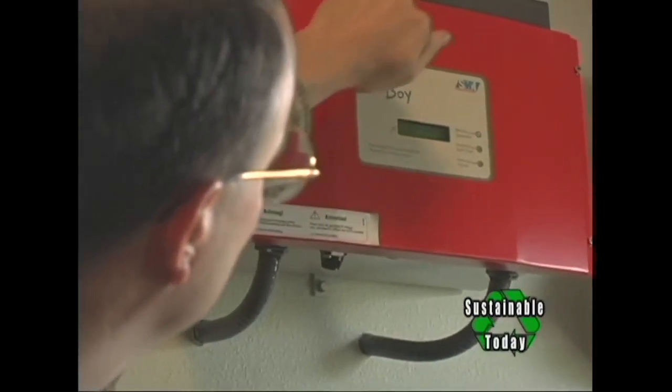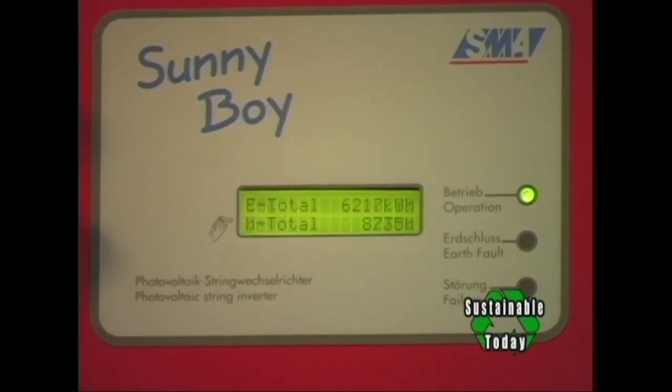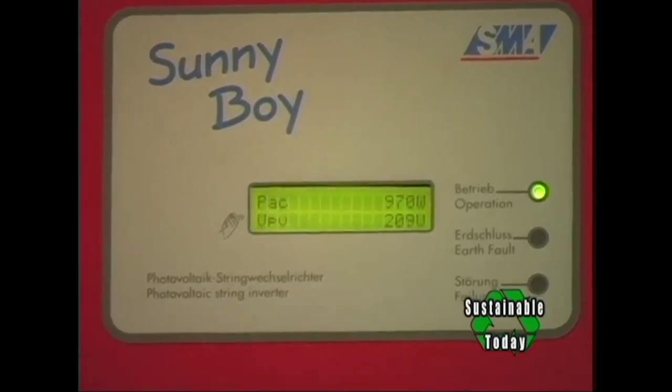Right. There's a display here that tells you, if you hit it, it comes on, and you can see your usage you've done in a 24-hour period, or at least from when this has turned on to when it turned off. Keep track of your daily usage. It cycles through another display where it shows you your yearly usage. So you keep track of how many kilowatts you've generated per year.